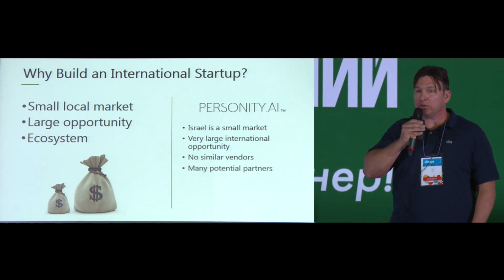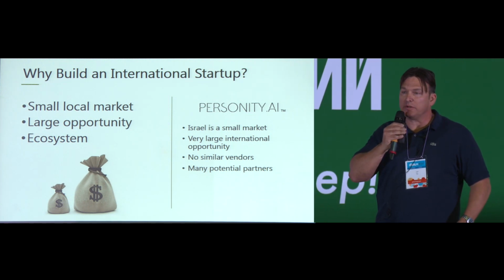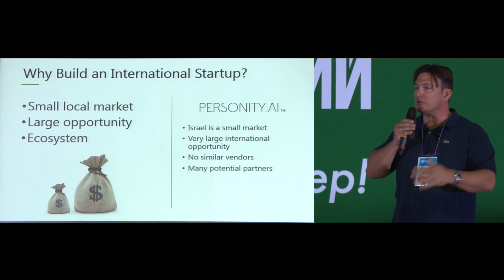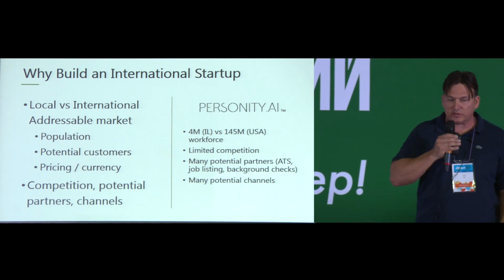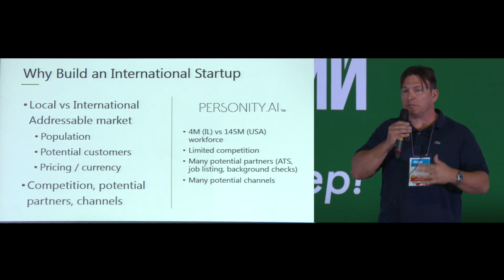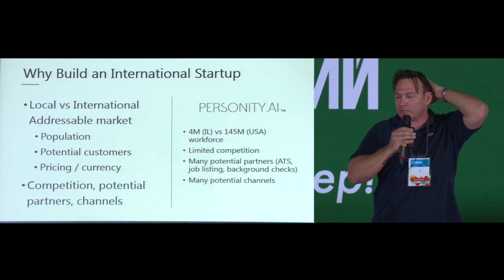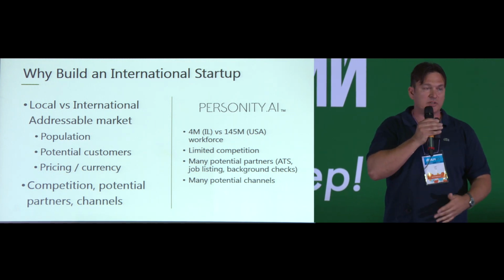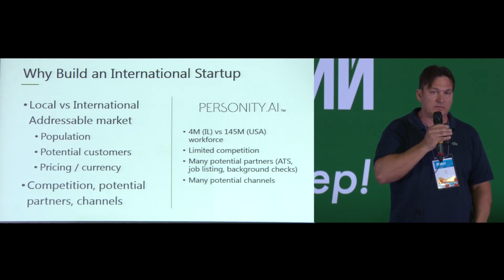In terms of the opportunity we talked about, and also the ecosystems, when you start your company, you should consider what's out there: competition, potential partners, and so forth. And for us, for example, at Personity, one of the things that we're going after is the HR market. In Israel, there are about 3 or 4 million employees. In America, it's 145 million. That's like 30 times what we have in Israel, and it's an immediate, huge market for us.